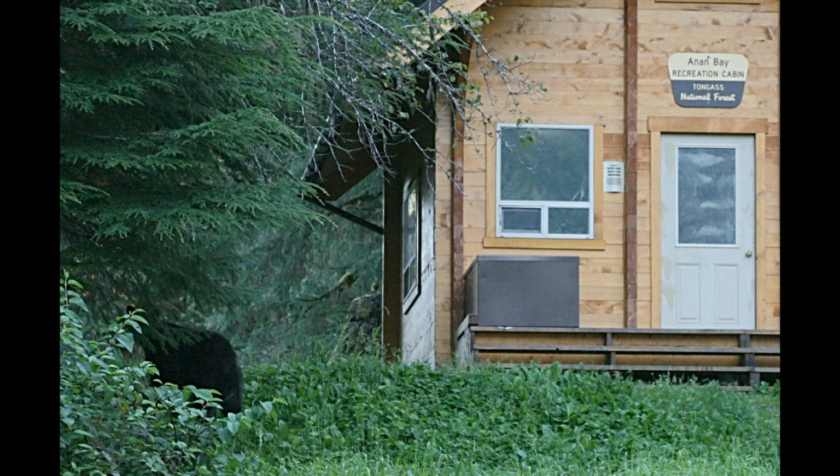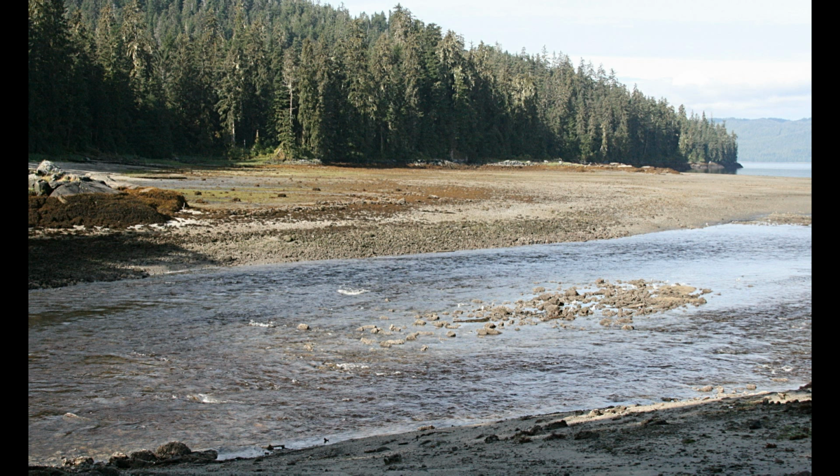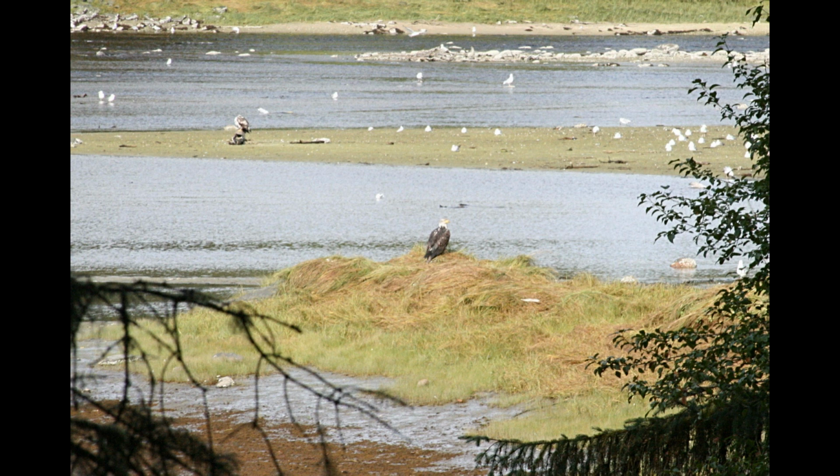From there we continued on the trail, saw an eagle, and this little outlet of the creek, the Anan Creek, also includes a small waterfall. Then it went on to where this inlet also showed more birds.